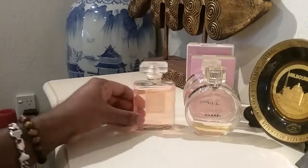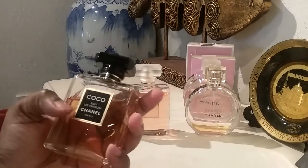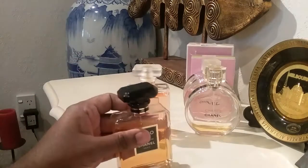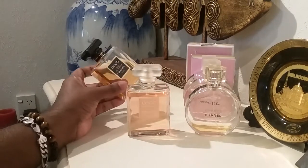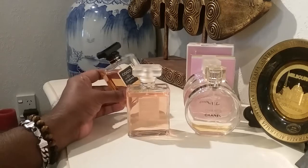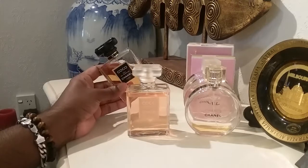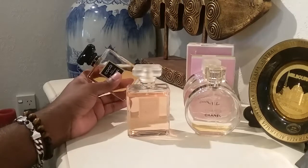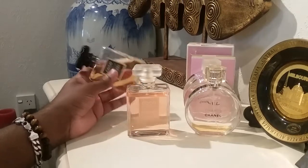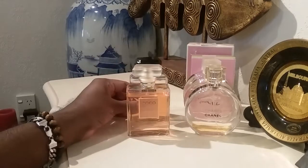And then Coco Mademoiselle Eau de Parfum, and the other one I have, one of my favorites, Coco Eau de Parfum, Coco Chanel. This is a really nice one as well, and this one would be one of my favorites from this house. Coco Chanel is very warm. I find it's very warm, good for winter. Very warm, spicy. It has amber in it, most probably. Very powdery, balsamic, and it's a bit sweet as well. But I find this one is very good for winter.